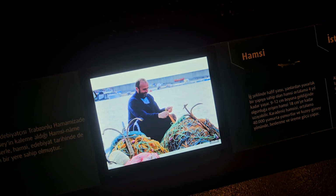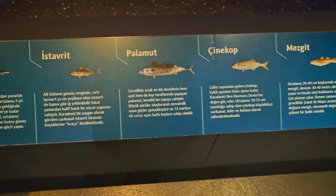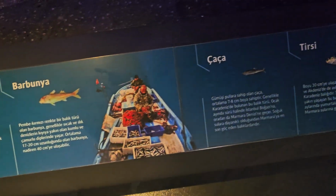The informative panels explain the significance of anchovies to the region's diet and economy, while a small video screen plays footage of local fishermen at work, emphasizing the connection between the people and the sea.